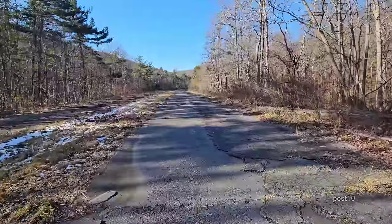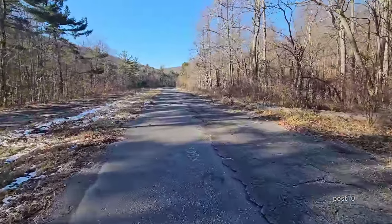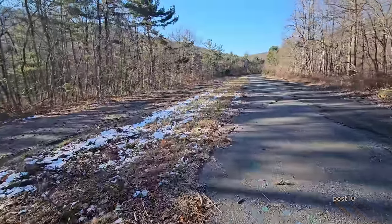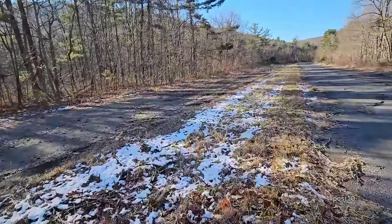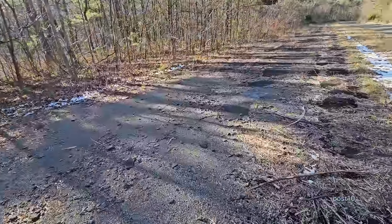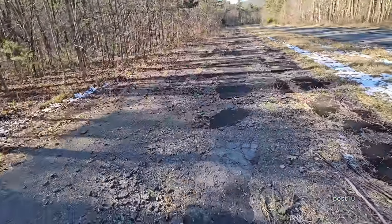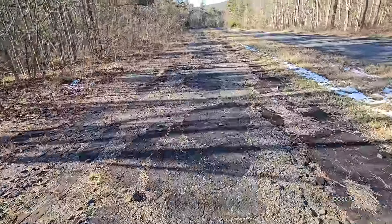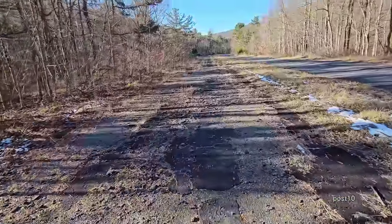All right everyone, we're about two-thirds of the way to the tunnel. We're going up in elevation a little bit, and now there's a teeny bit of snow. Look how deteriorated the other side is where nobody walks. Just from being overgrown on this side with no one walking here, you can see how much the grass was able to get its roots in and deteriorate the asphalt.